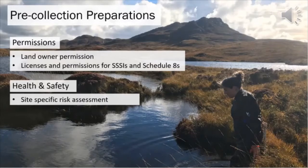For SSSIs, we have general assent from Natural England, but are required to give notice to the area delivery team to collect on a SSSI. You can contact me, Jenny, if you have any queries on how to do this. For Schedule 8, please contact Steph in the first instance, as she is licensed to collect from Schedule 8 taxa and can assign collectors to work under her licence.